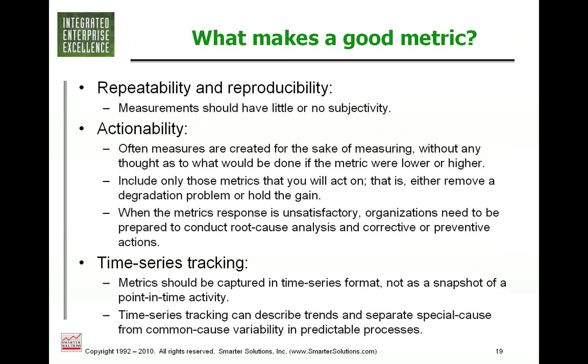Oh, we have a question. Well, a comment: must set the business rules for the team. I guess if that's, I'm not quite sure. Yes, the team, if you're talking about the team doing performance metrics, yes. Plus the leadership must set some level of guidelines on how they're going to measure things.